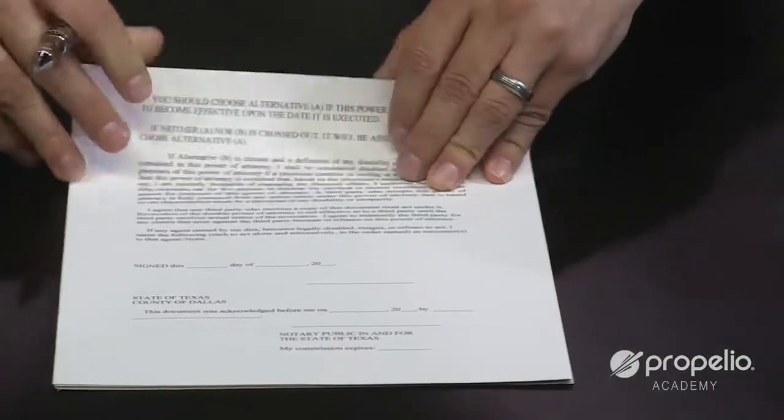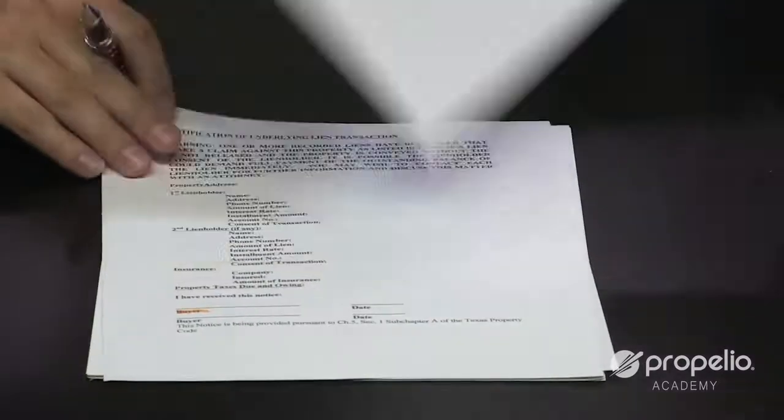Okay. If I could get this page to flip for us.